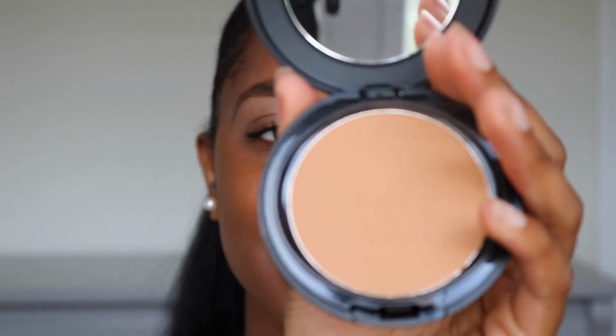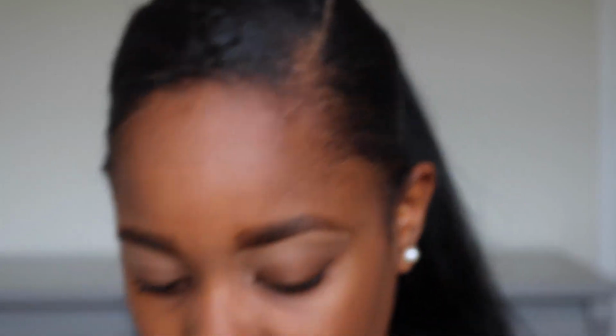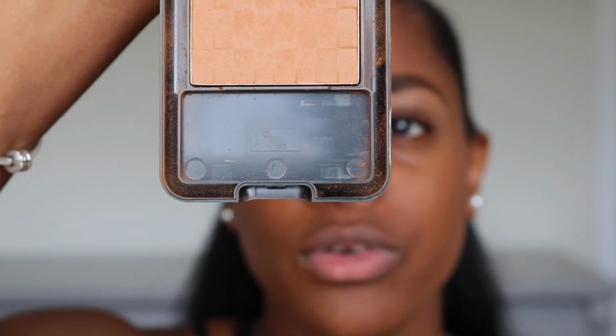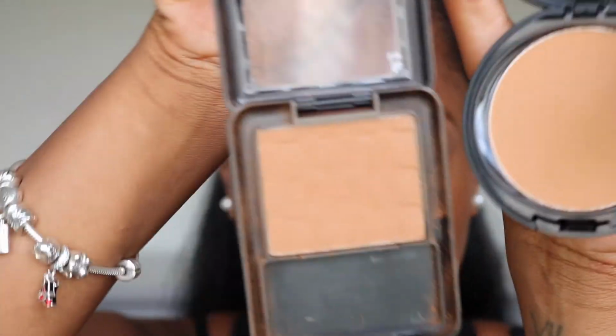And I have 2 powder foundations that I've been using. I have BH Cosmetics, the Studio Pro Matte Finish Pressed Powder. This is the shade 250. And then I have my Black Radiance pressed powder. This is oil-free formula, and this is in Bronze Glow. Okay, and so you can see those are pretty similar.